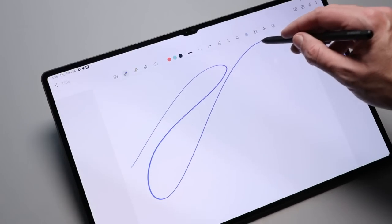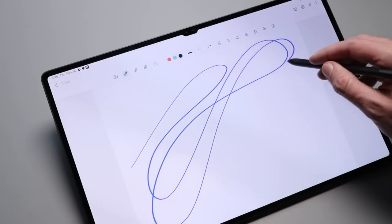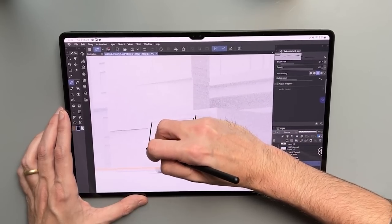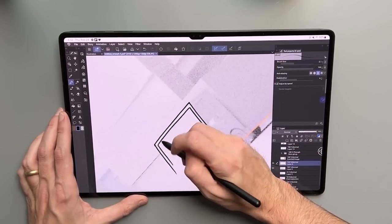One of the things that makes the Tab S8 feel more premium to me is the battery life and the fan noise, or lack thereof. The Tab S8 Ultra's battery will last you all day. Now, the Galaxy Book will last you, I'd say, 5 to 6 hours when you're using most drawing apps or creative apps. Now, for a laptop, that's pretty good. But because the Tab S8 is using less power and because it has a more efficient Snapdragon chipset, you're going to see that battery difference.